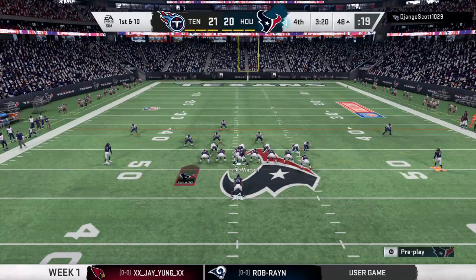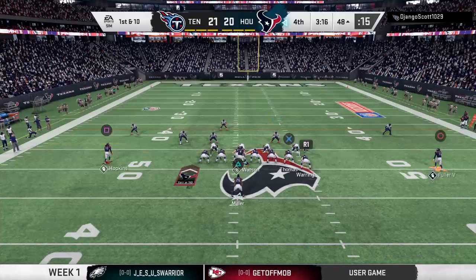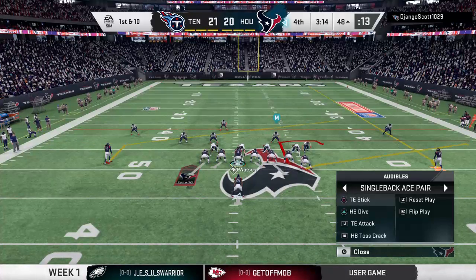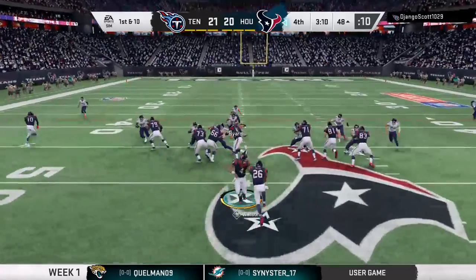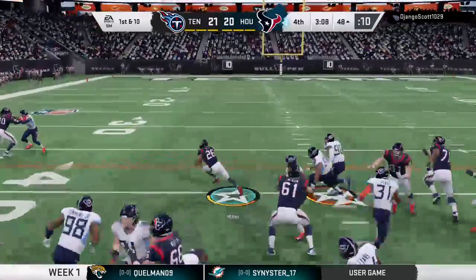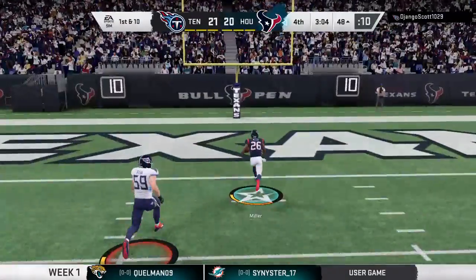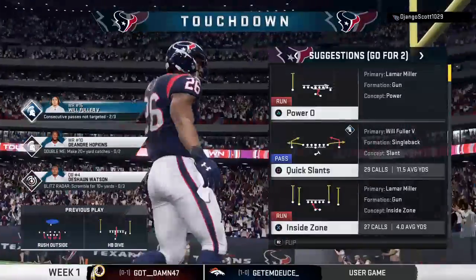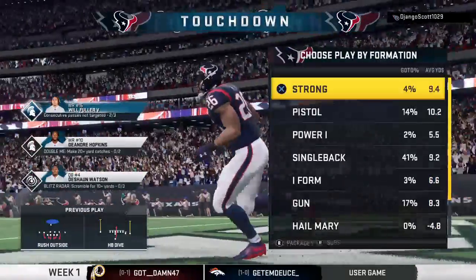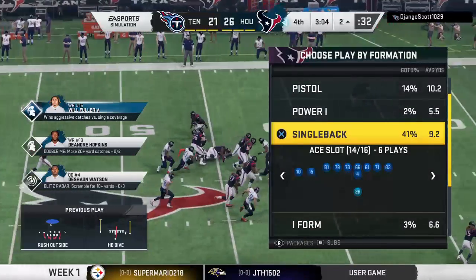A first down carry now for Miller. Oh, he's got Lamar Miller. Past the 20. Touchdown, Houston. Lamar Miller, 48 yards. And the Texans have retaken the lead.